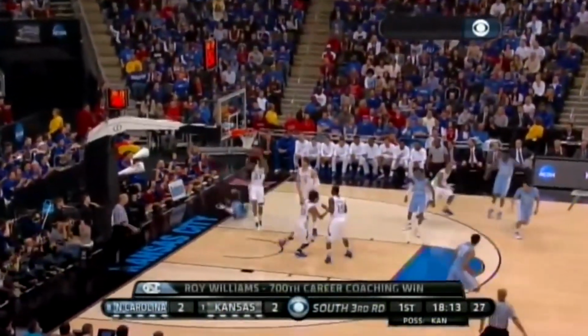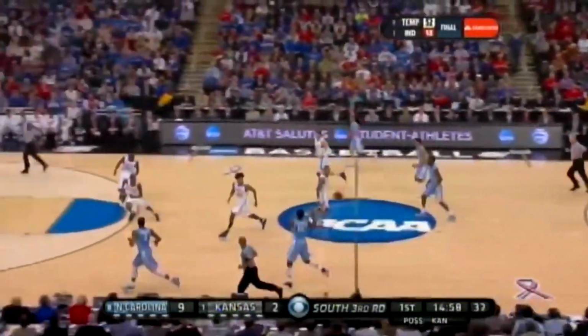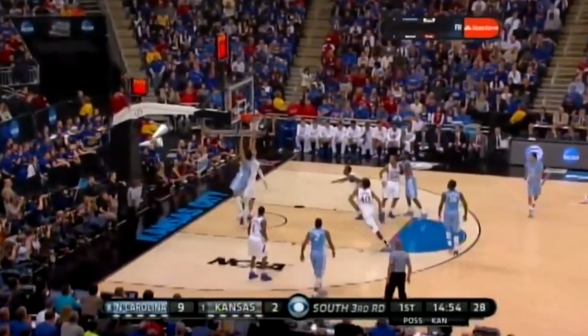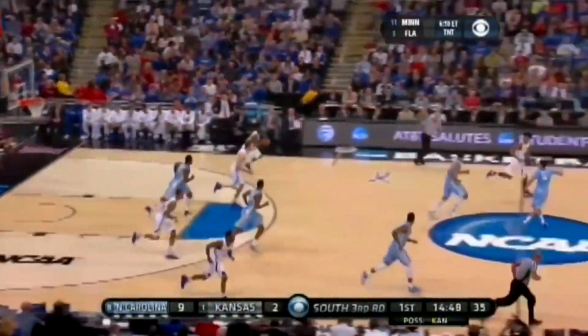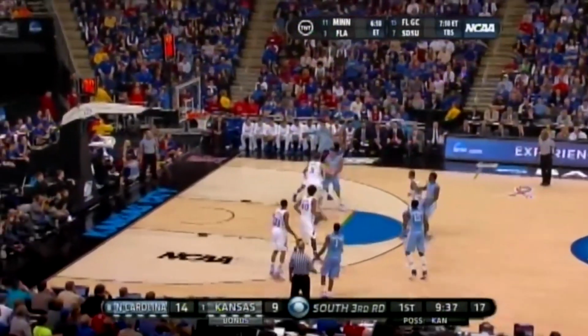Here is Hairston on the draw. Again, a shot altered by Withey. Well, we talked a lot about Kansas's size advantage, but they don't have big scorers in there since the departure of Thomas Robinson. There's the block from Withey. Another block. He had 7 on Friday night. You mentioned 17 against Western Kentucky the other night.